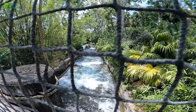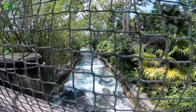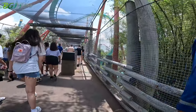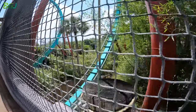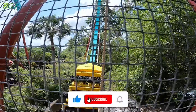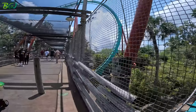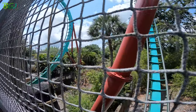So our next trip is to the secret splash zone. Well, sounds like Kumba's coming. Yep. Here it comes. And there it goes.